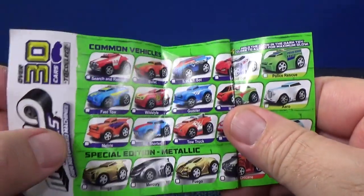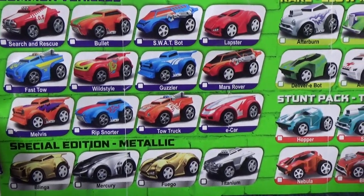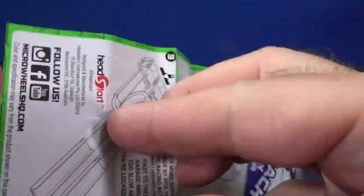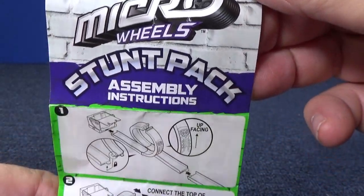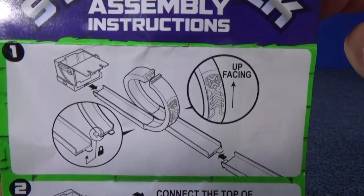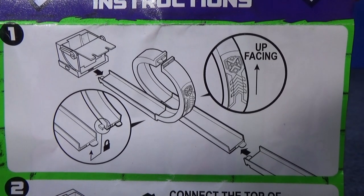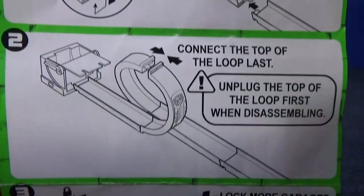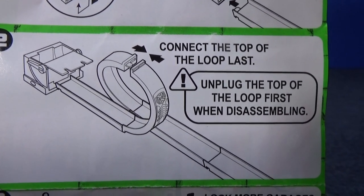Inside, you get a little information sheet. Look, it has all the cars. So this way, if you don't want to keep the packaging, you have all the cars on this. On the back, you have the instructions for the Micro Wheels Stunt Pack. Check it out. It has a logo on the loop. We got to make sure that that is facing up. Let's see. Oh, you connect the loop last.